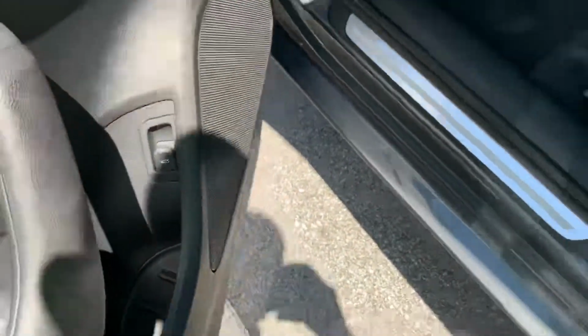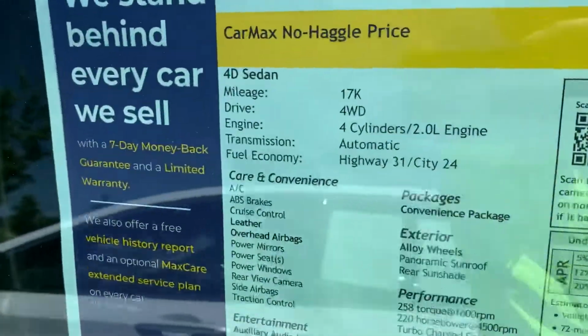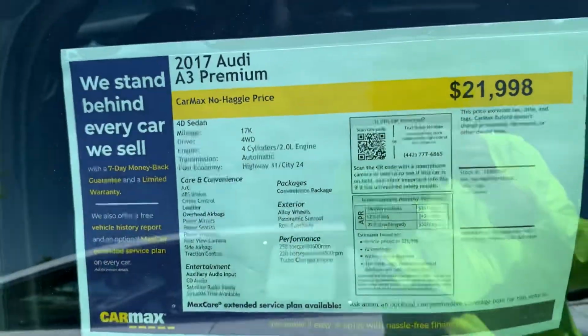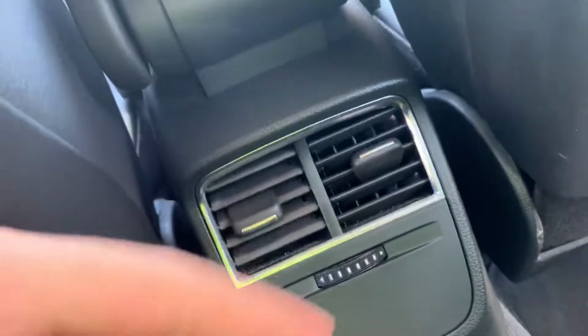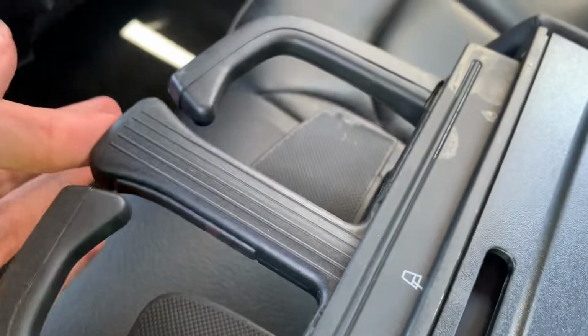Let's go ahead and pop out the trunk. There's a sticker, what it looks like again. Got lock, your power window control. Got two air vents right here. Storage with two cup holders.